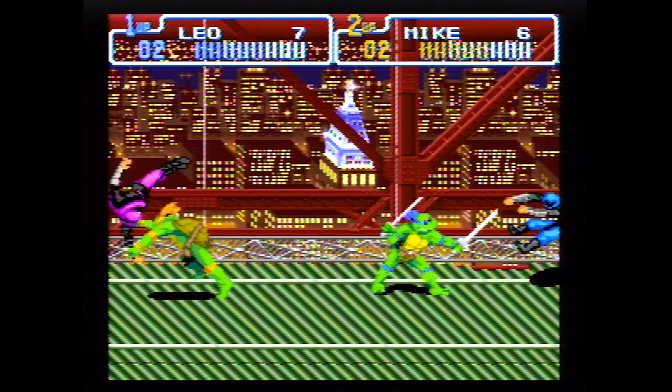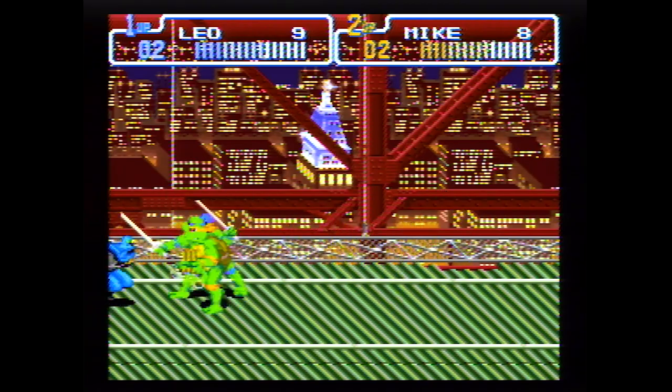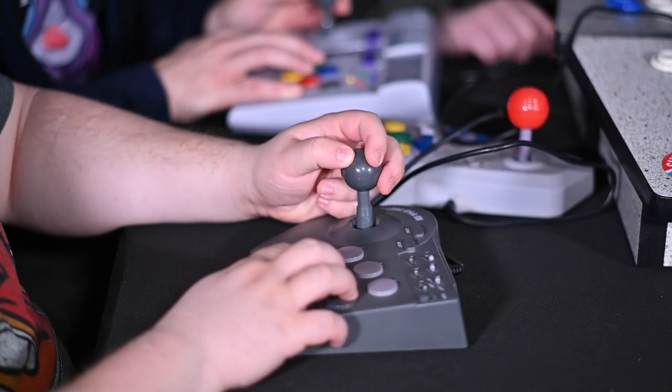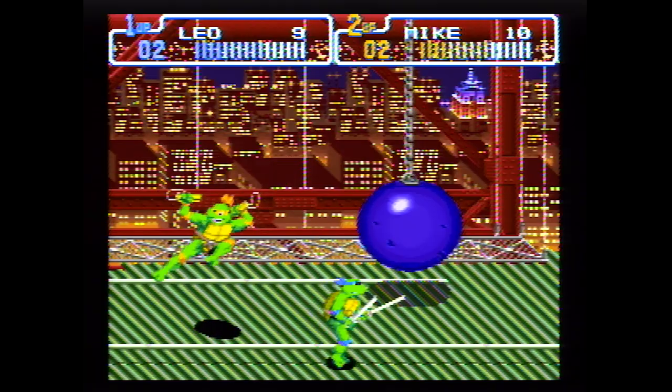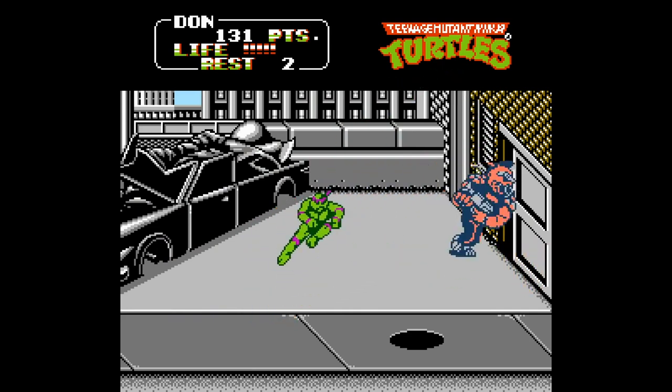I actually do. It's responsive and it doesn't feel weird. Even the 360 controls don't feel weird. I'm only using two buttons. Yeah, this is really a two-button game. This was based on the original arcade game, which was then ported to the NES as Teenage Mutant Ninja Turtles 2. Yep. The arcade game is what they called it.